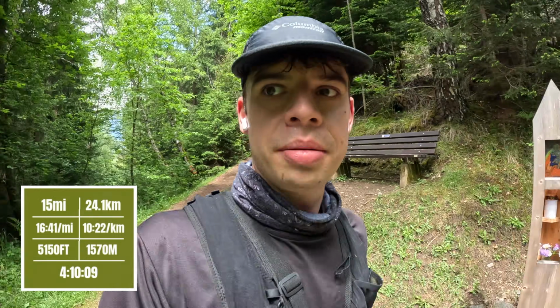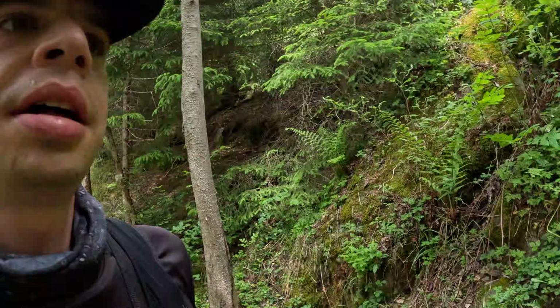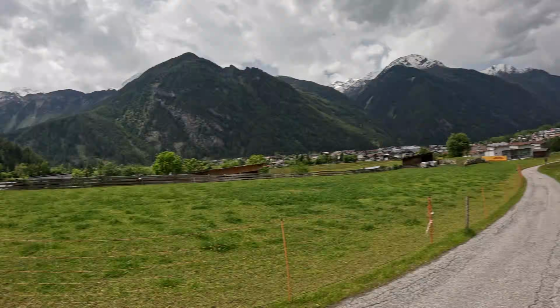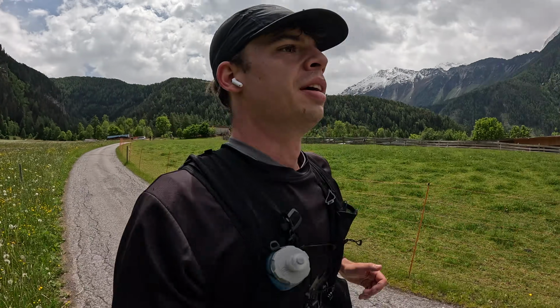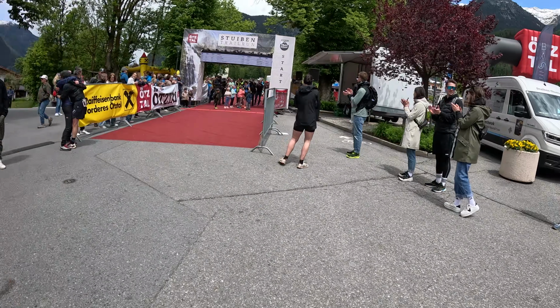15 miles in, we're almost back down to the valley. Nearing the end, cute little bridge, definitely ready to be done. The last 1,000 meters into the village right here. I'm kind of sprinting all out right now, so we'll see how that goes.